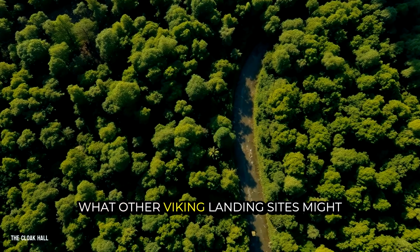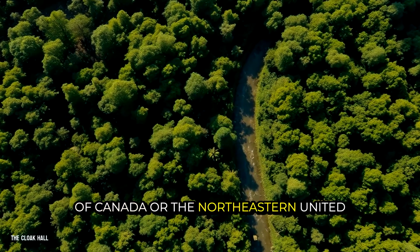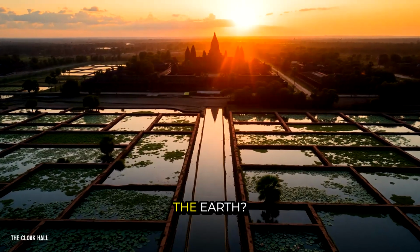What other Viking landing sites might still be hidden along the coasts of Canada or the northeastern United States, waiting for the right radar signal to bring them out of the earth?